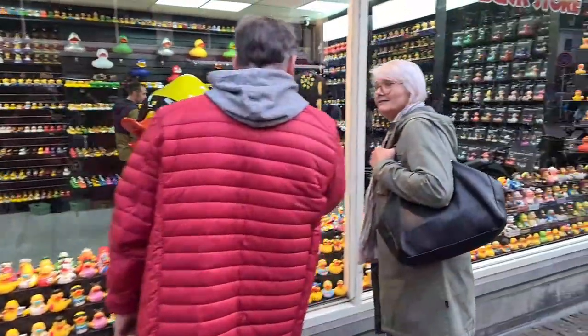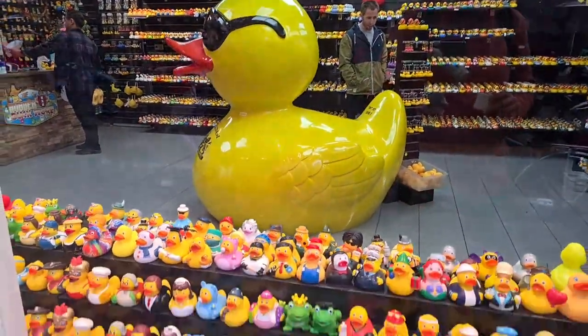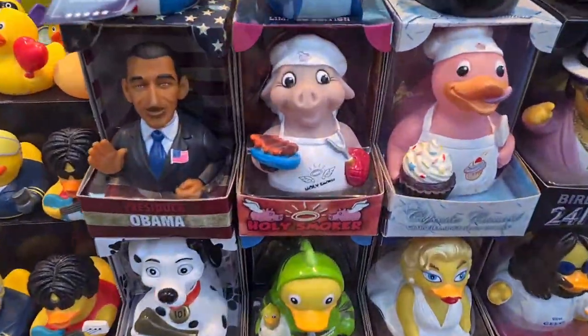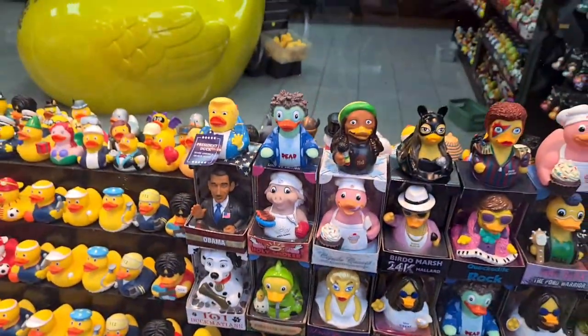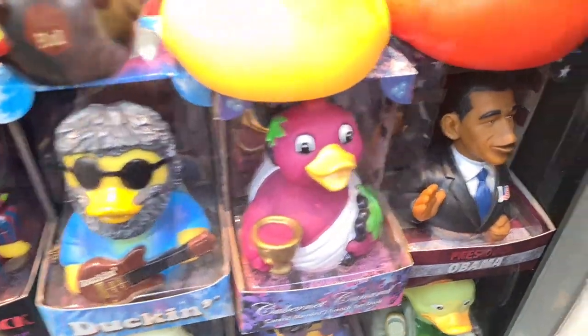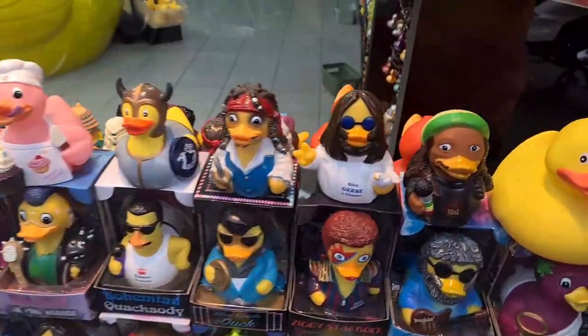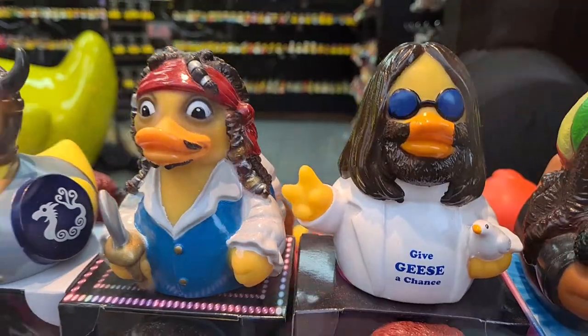It's a rubber duck store. I don't know what's up with Dutch people's duck fetish. This is a duck fetish shop. You can find anything about ducks. Different types of ducks. There are some famous ones. Look at that. There's even an Obama ducky. Give cheese a chance.